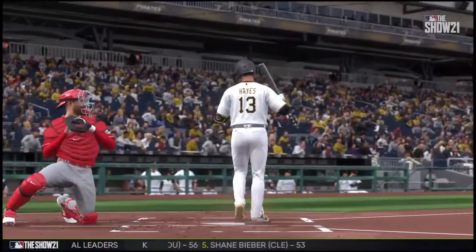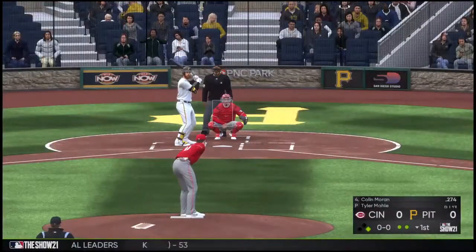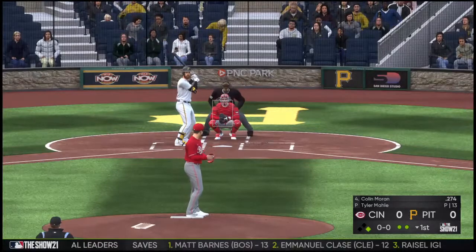Yeah, clearly no problems working out of the stretch right now, man. He's taking control of this inning after giving up that hit. Now we'll see if he can finish it off strong as well.